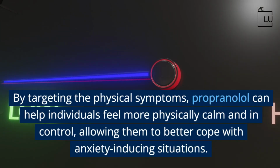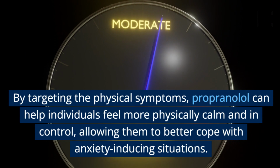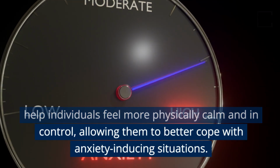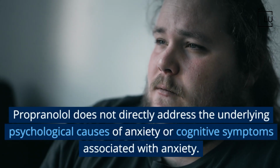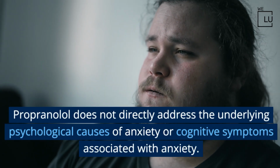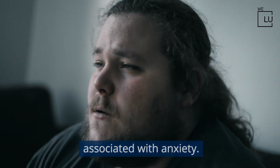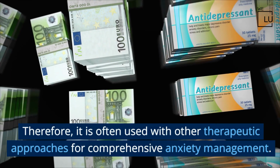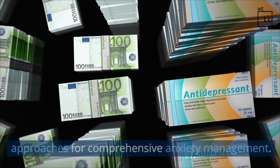By targeting the physical symptoms, propranolol can help individuals feel more physically calm and in control, allowing them to better cope with anxiety-inducing situations. Propranolol does not directly address the underlying psychological causes of anxiety or cognitive symptoms associated with anxiety. Therefore, it is often used with other therapeutic approaches for comprehensive anxiety management.